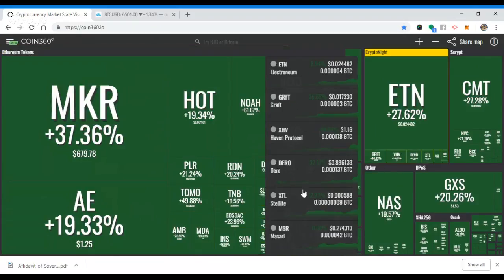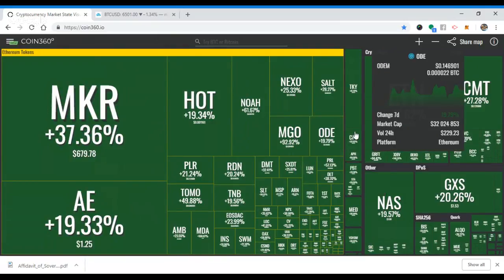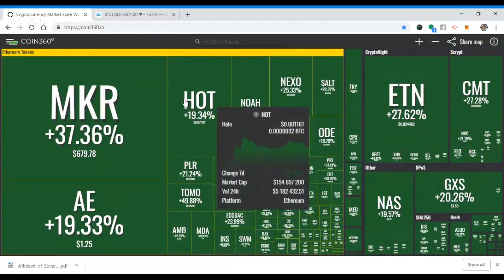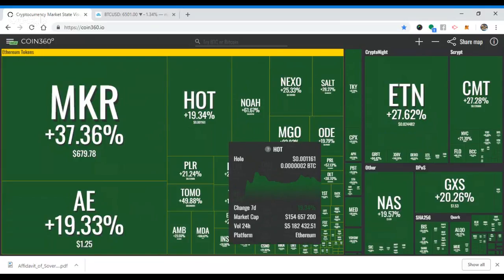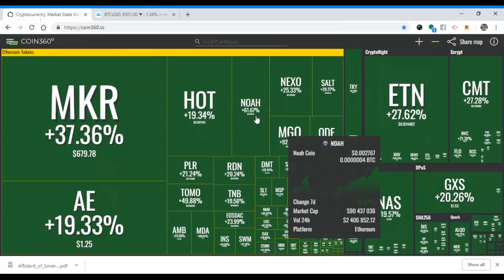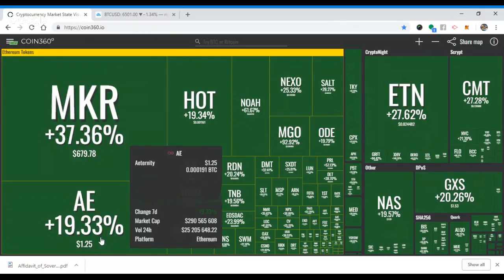Let me see who else we got over the last 24 hours. We got Salt up. Oh no, this is Smartlands, actually up 39%. These are all Ethereum ERC-20 tokens. Hot right now, up damn near 20%. This right here is only trading at about 20 satoshis as of right now. Noah trading at about 40. Nexo trading at about 170. What we got at $1.25.